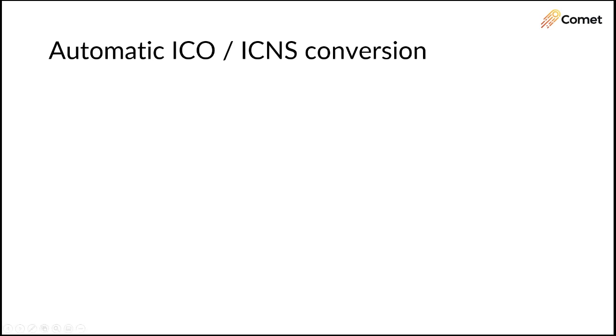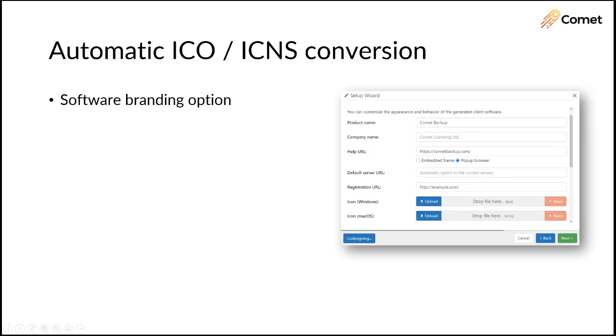When you go through the setup wizard in Comet Server, one of the branding options is to change the icon that's used for the software. This had to be an ICO format for Windows and ICNS format for macOS. And the reason for that is these are the standard icon file formats on macOS and Windows respectively, and they're the standard formats because they support resolution independence. An ICO file is actually a container full of multiple images, all at different sizes, so that you can show a small icon in the system tray and a large icon in the start menu or when you zoom in in Explorer.